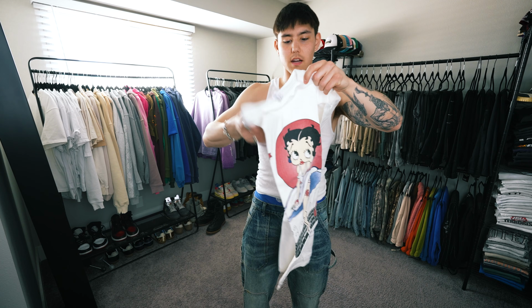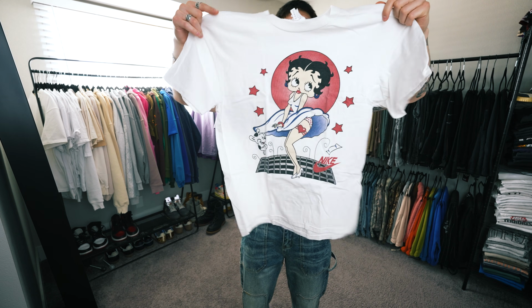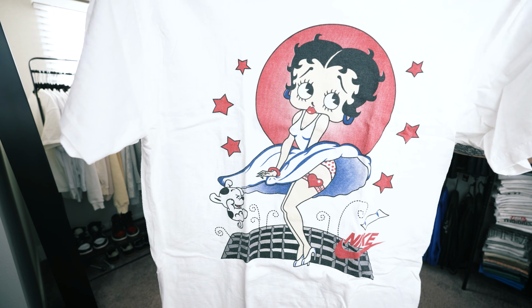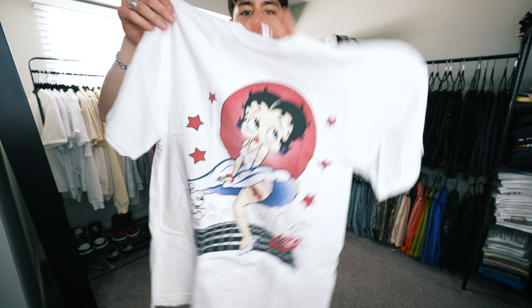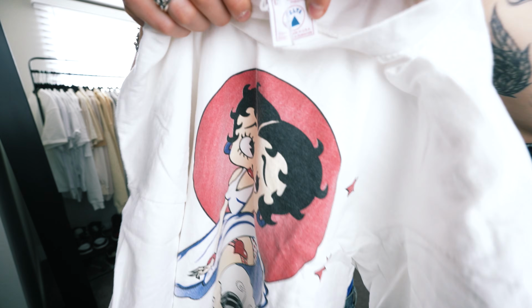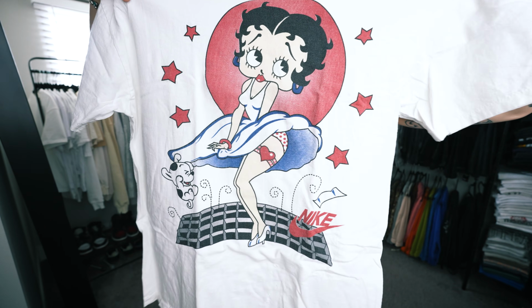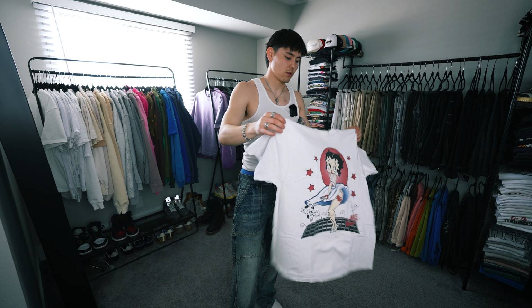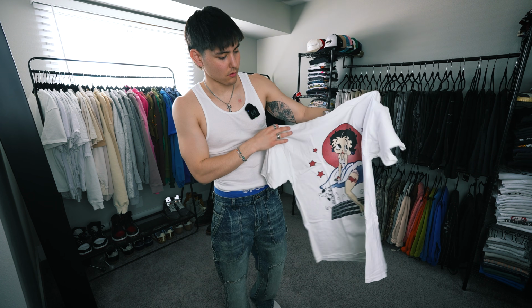Also used Tuesday as an opportunity to break out a Betty piece that I haven't worn in quite some time. This is actually a Nike Betty boot piece. I don't think this was an official Nike collab because this isn't on a Nike tee, it's on a vintage Delta tag. The colors on this one were super fire, and I don't get to break this one out too often, so I figured I would just show it some love and use it as a base layer for the jacket I'm gonna throw over the top of it.